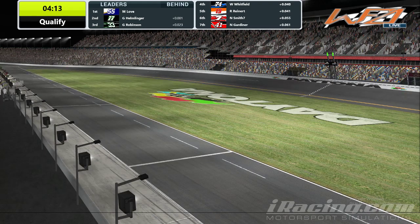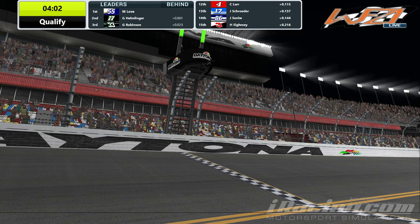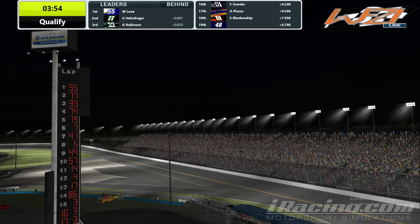I want to welcome you to the WFO Racing League's Truck Series, which would be the Wednesday or Wicked Wednesday Truck Series shootout, live here at Daytona International Speedway. We have $25 on the line tonight to the winner, so we should be up for some good racing. Got a nice field of drivers out there. Definitely looking forward to a good show.